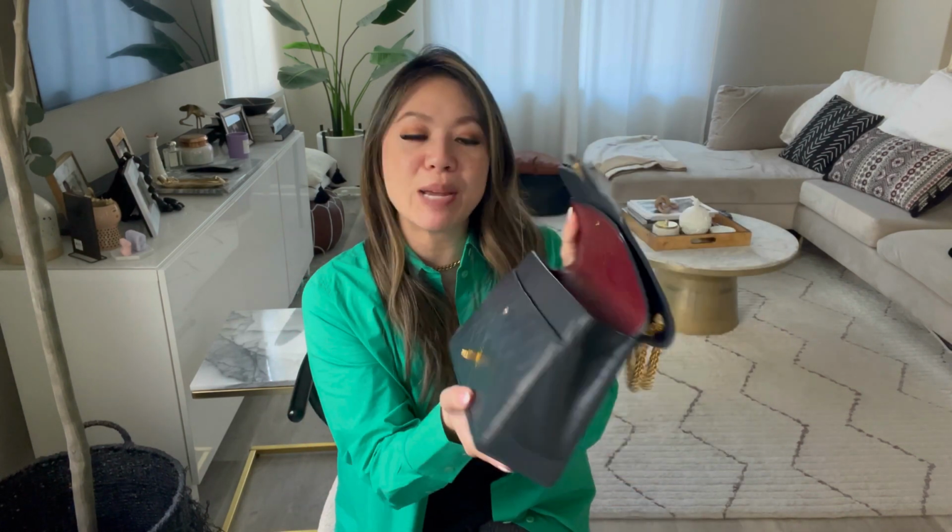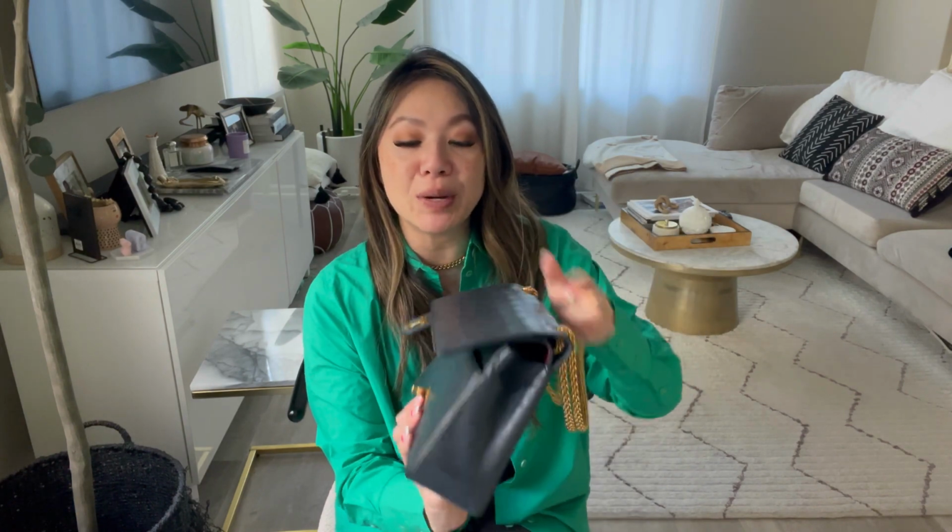And since I'm showing this bag, I thought I would share the little insert that goes in this bag to maintain its shape. So like I said, I just recently picked it up because I was stuffing it with tissue. Now I don't need to do that anymore. I can just use this little silk pillow and it is amazing. Look at that. Love it.